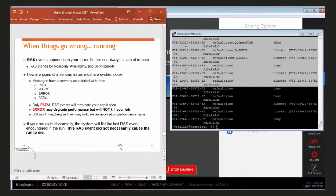Every 2 weeks they do system maintenance, and part of what's going on during system maintenance is, if there are noisy parts, so things that are throwing a lot of RAS events, the Blue Gene administrators will move those parts around. They'll run all sorts of diagnostics, and they will do their best to eliminate that part from the system and eliminate the noise.